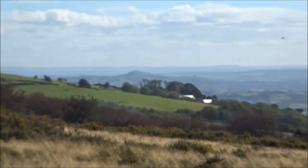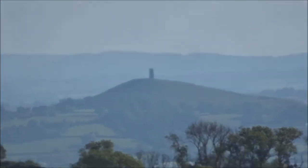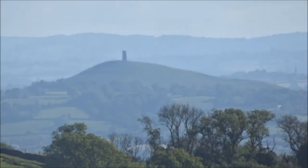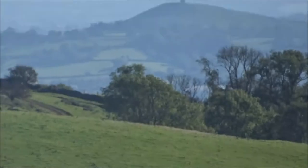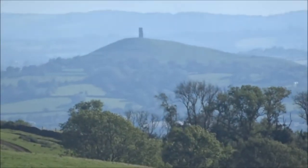It's come into view again. There's Glastonbury. Just take a picture. Hold on. Zoom. With the video, you can zoom in closer than you can when you do a photo.